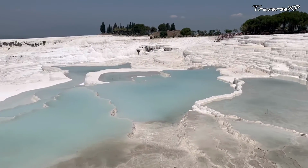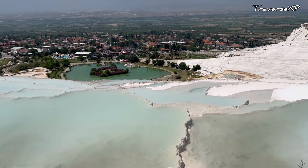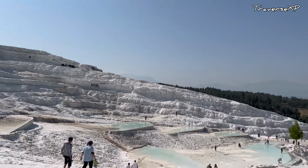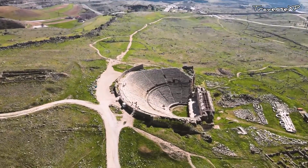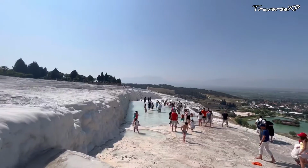While the thermal pools may not have matched the picture-perfect scenes depicted on social media, Pamukkale is undoubtedly worth visiting. The natural beauty of the travertine terraces and the thermal pools is undeniable. The unique geological formations, the historical significance, and the overall experience make it absolutely worth visiting.